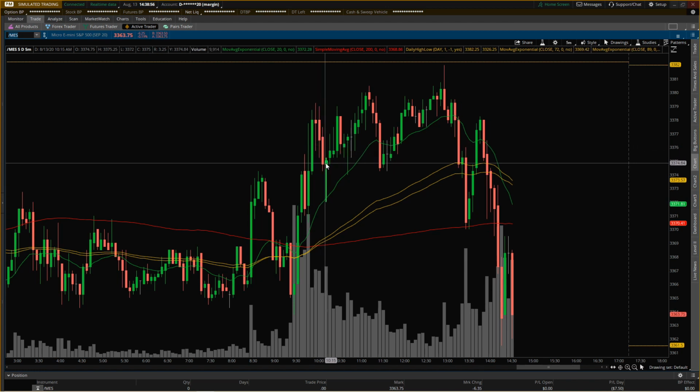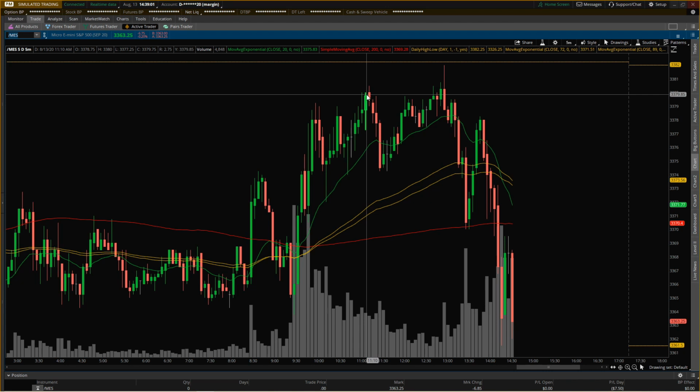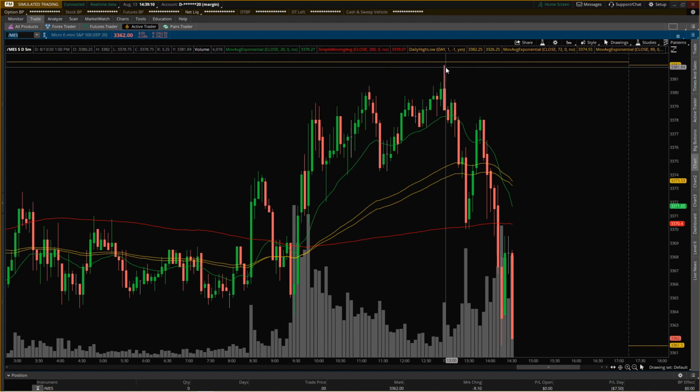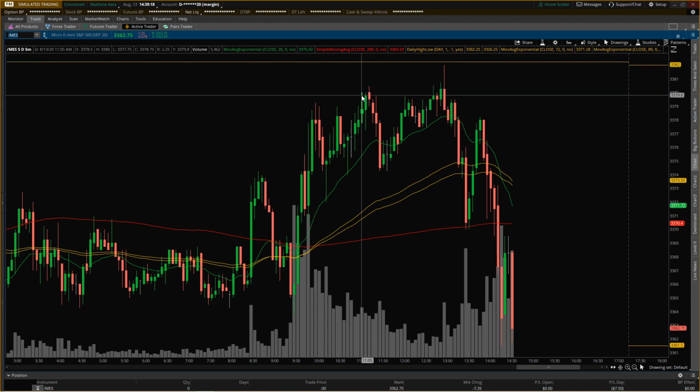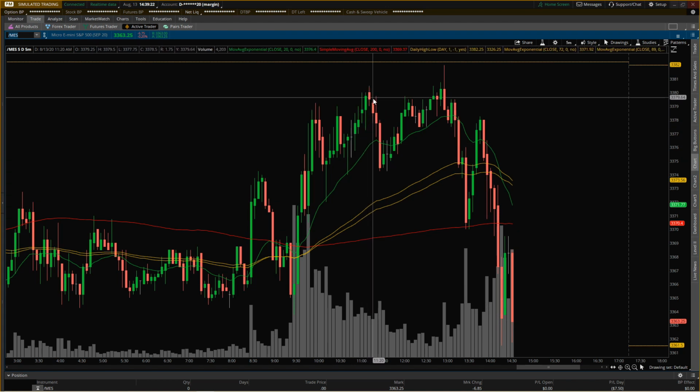I held through all of this, watched this push up. Once it got up here, I set one contract to be sold for a target, but it never reached my target. I was actually looking for it to get to this 82 area, but it never got up there, well, it didn't get up there when I was in the trade.